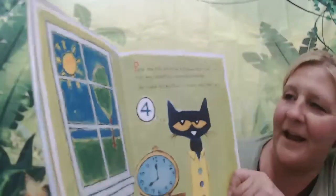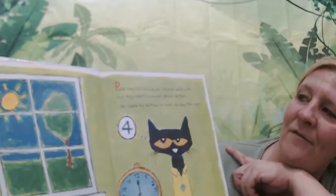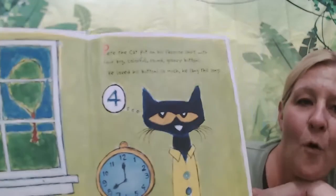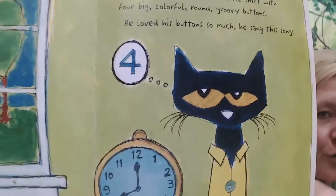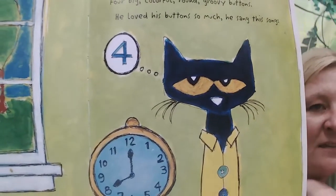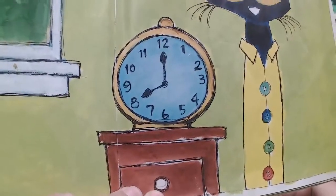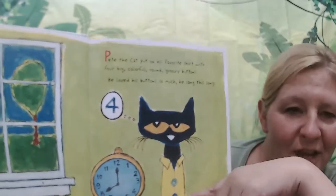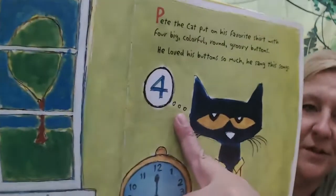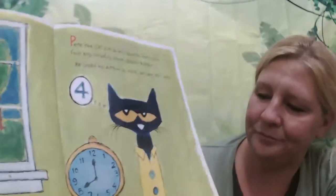It's a beautiful day. Pete the Cat put on his favorite shirt with 4 big, colorful, round, groovy buttons. He loved his buttons so much, he sang this song.